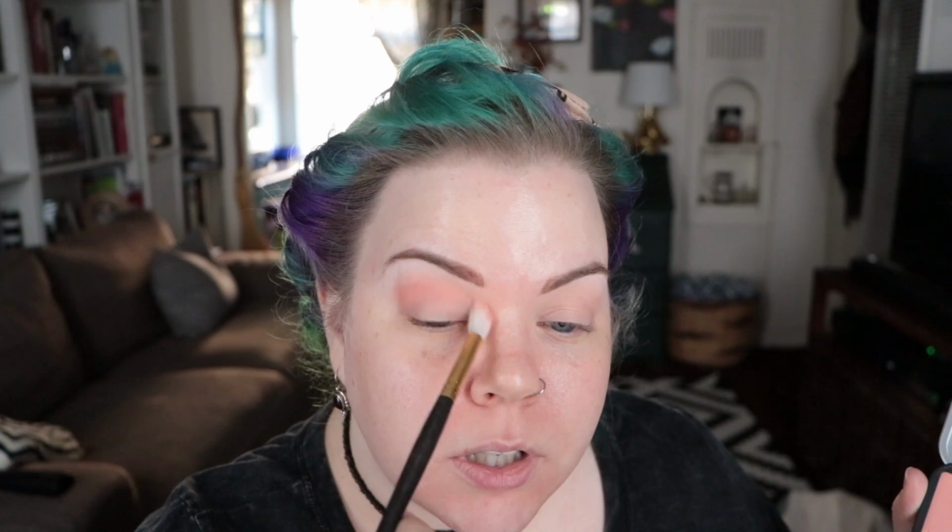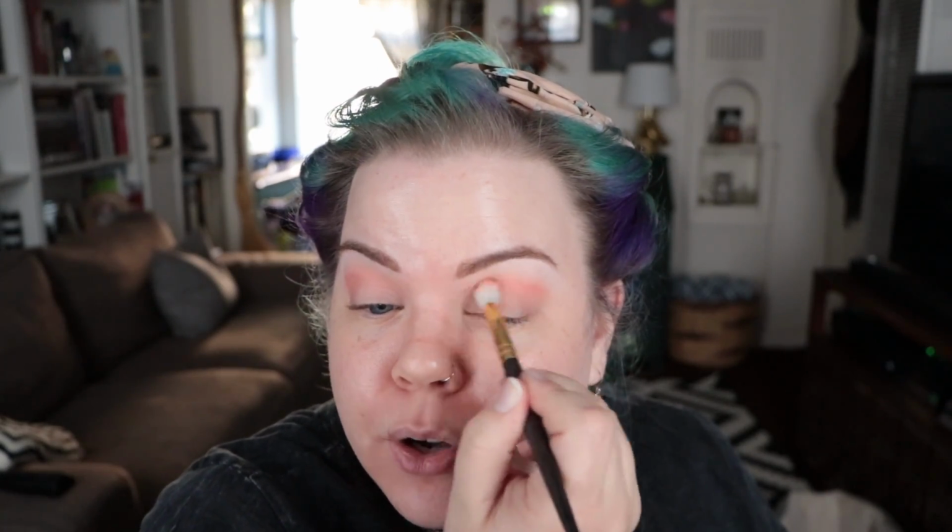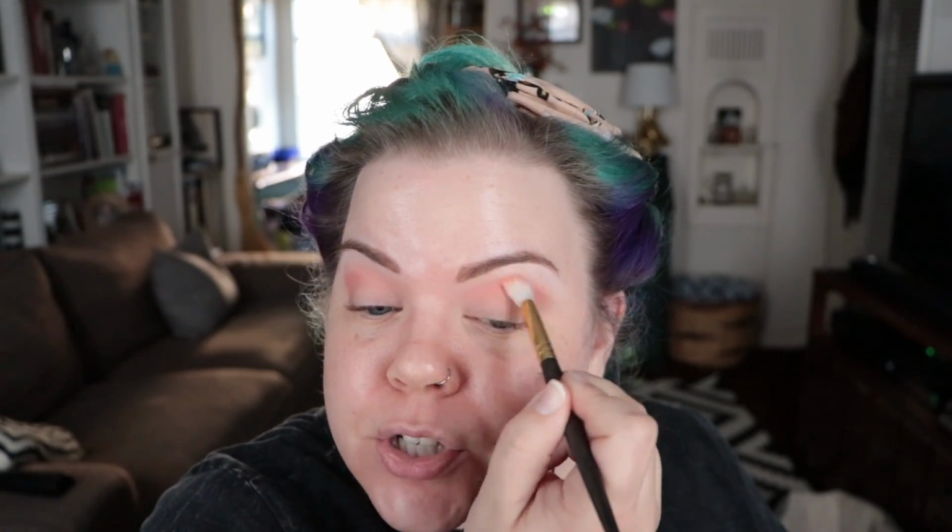If you are a really big fan of Makeup Geek's Peach Smoothie, but you've always wanted it to be a little more pigmented and a little more pink, or not that Peach Smoothie isn't pigmented, but more rich in color, this would be a really great one to use. And plus, it's a blush, so you can also use it on your cheeks.